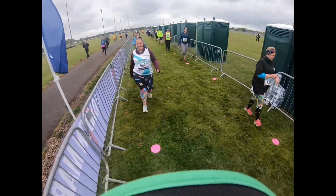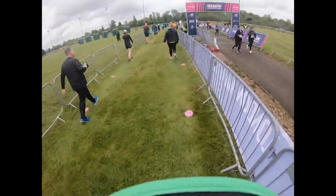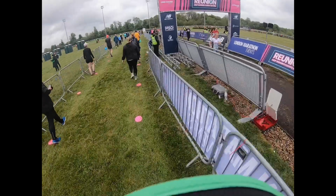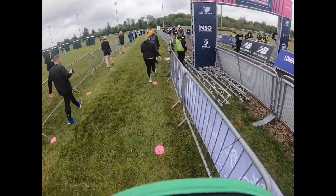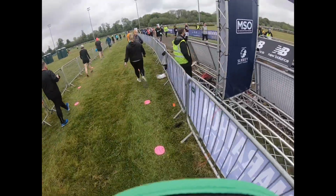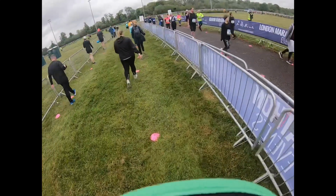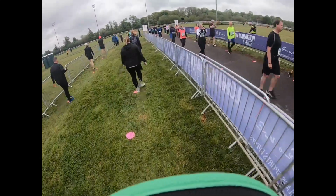I think I'm in the last 50 runners or so, which is not bad, being towards the back because I can just take it easy, and then there'll be plenty of opportunity for me to keep my space and keep away from people.